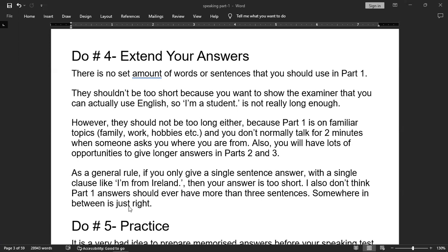I also don't think that a part one answer should have more than 3 sentences. Somewhere in between is just right. So, not one sentence, not 5 to 6 sentences. It can be around 3 sentences.